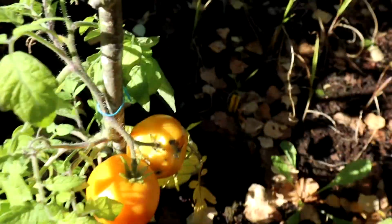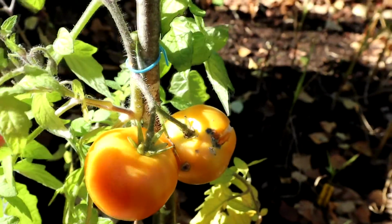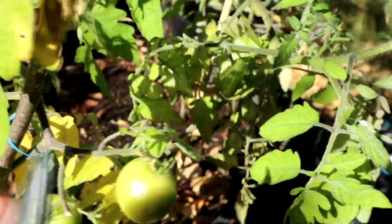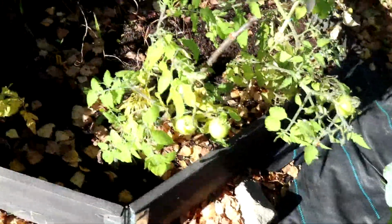We're gonna start over here at the Orange Citron. This one already has damage. But yeah, so a couple of them are ripe, but there are several tomatoes. And so I'll cut them off and we'll put them in this bag. And it has the name. We put the tag in there too. And we're gonna do that with all these tomatoes and let them ripen inside.